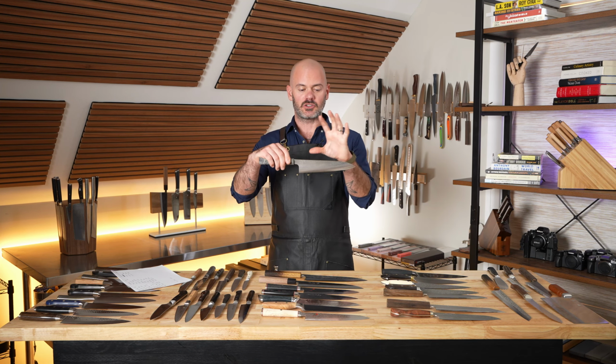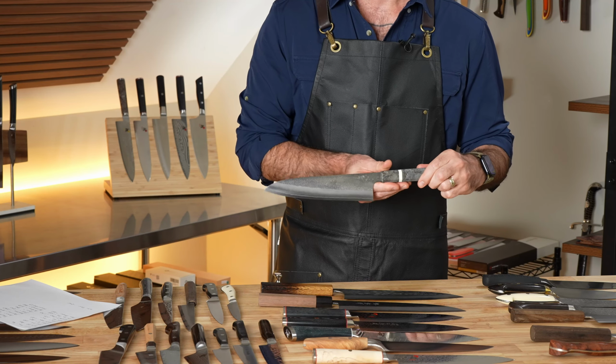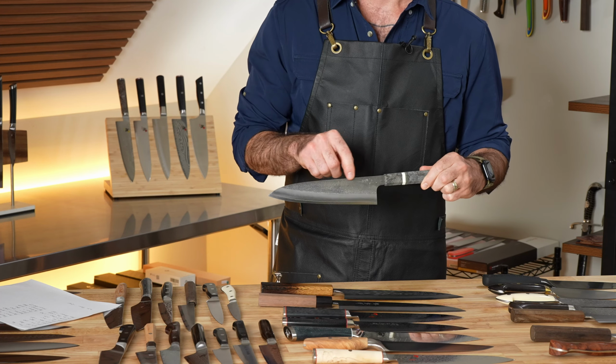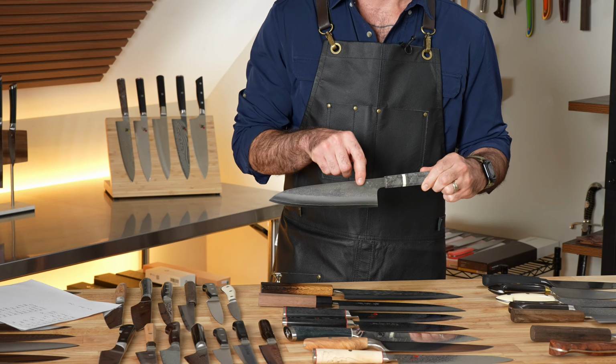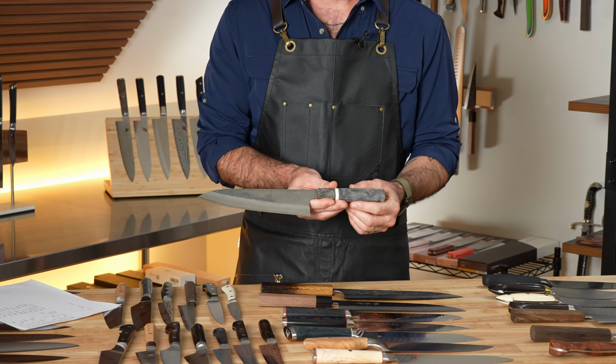Okay, next up, another Yoshikane. This is an extra tall, and what's interesting here is this one I've used a few times. You can see that in the top pear skin type of finish here, there's some patina action happening. The extra tall has a stabilized birch handle.